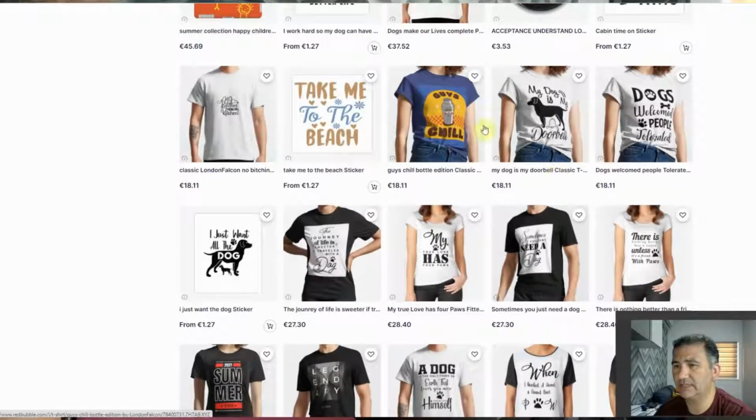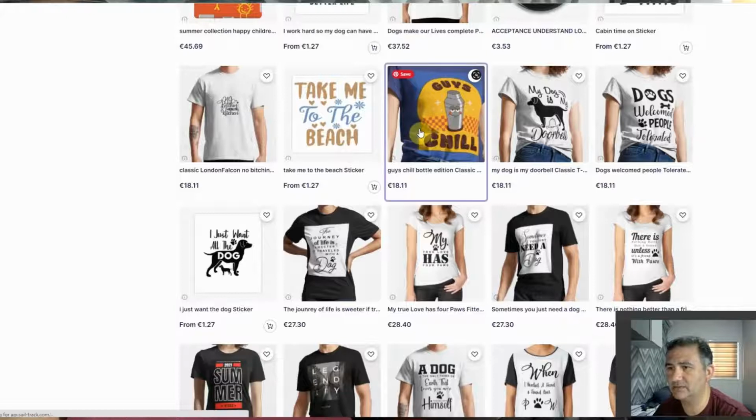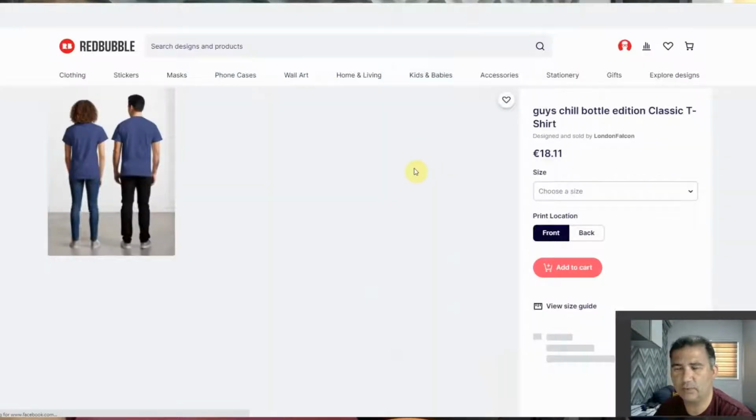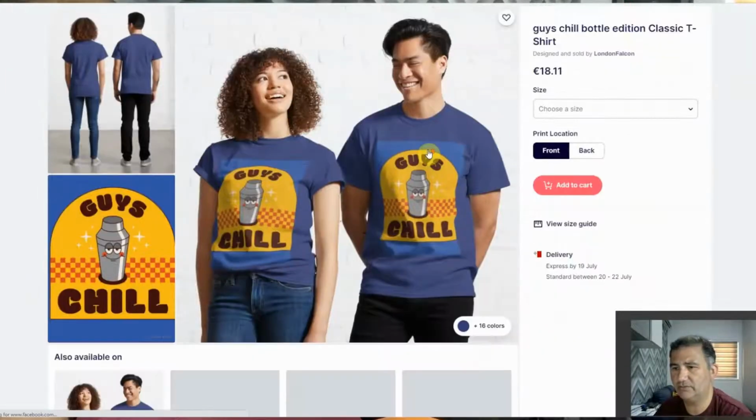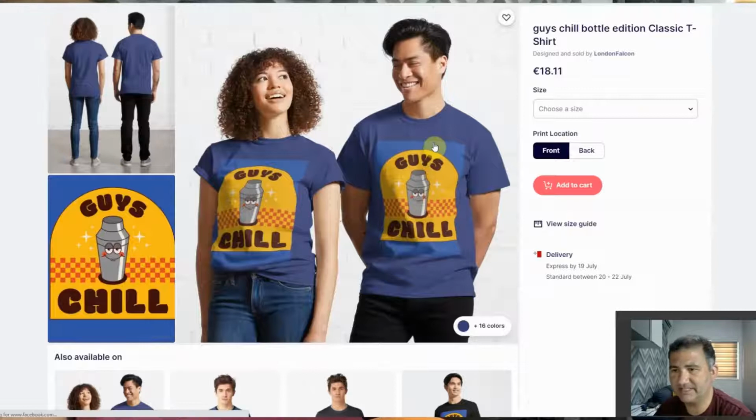All right. So let's take a look at this one, guys. Chill. Okay, it's a bottle edition. Let's open this up here. Guys Chill Bottle Edition Classic T-shirt. Okay, it's a lovely clip art, a lovely design.